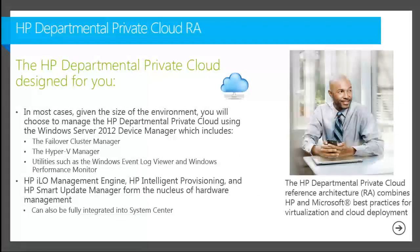So from the management tools, there's a couple of ways you can look at it, and I would look at it more from the perspective of, is this a small office or is this a remote office? The way I would look at that is for a small office, you're probably going to be using the built-in capabilities primarily driven by Windows Server 2012. So your failover cluster manager, Hyper-V manager, those types of tools, server manager from within Windows Server, because you're sort of a self-contained small office.